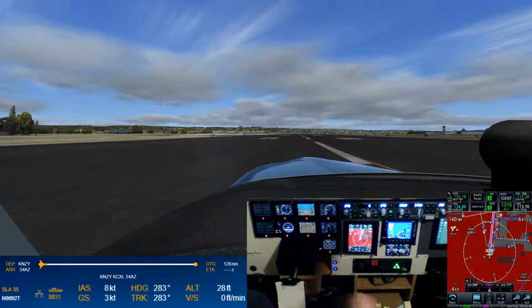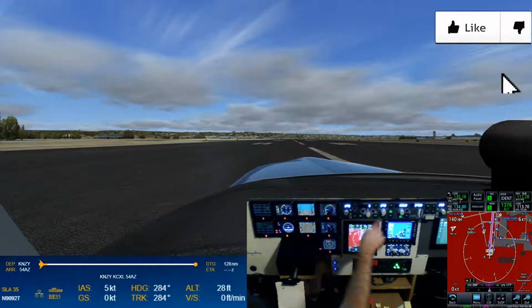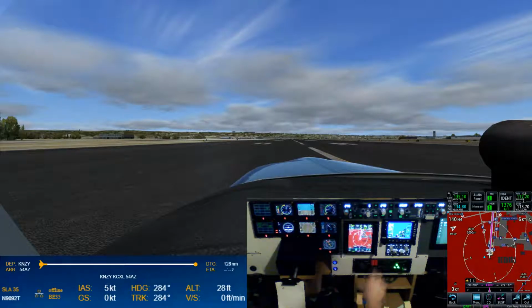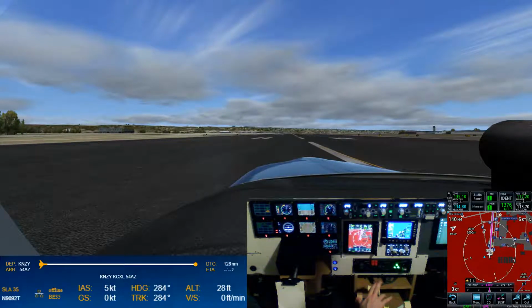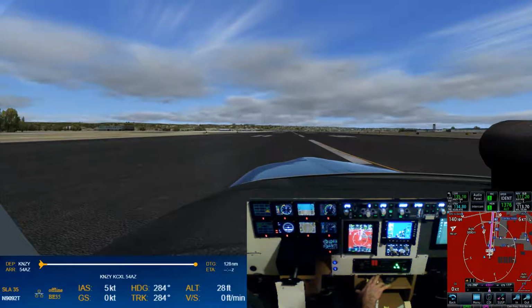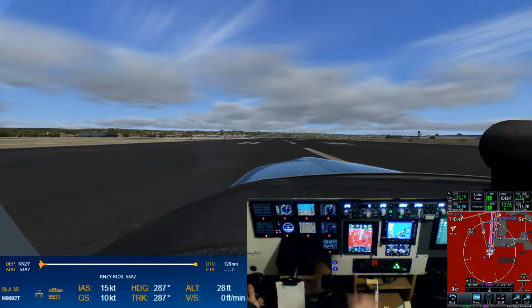All right, we are on the runway. Verify runway 29, 284, 284, 29, and we also have 284, so we are looking correct. All right, let's put our feet on the brakes. Go ahead and increase that power. Takeoff power is set. Gauges are green. Release the brakes. Let's put our heels on the floor.